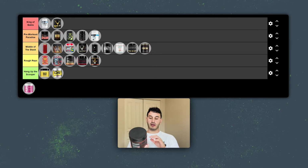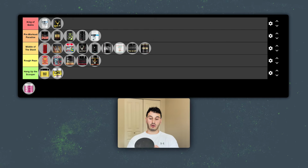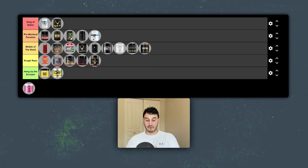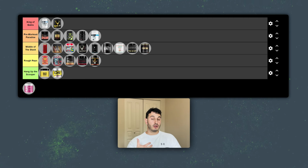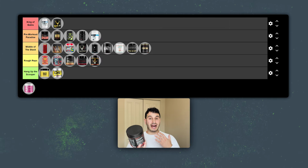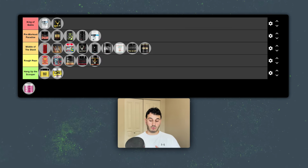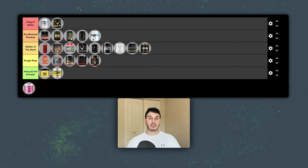Another thing I wanted to bring up is it is actually stimulant free, which I totally forgot about, which is why I could not find the caffeine on the back. I highly recommend just going with the stim free from Transparent Labs. It mixed not the best, it tasted not the best, and right off the bat, the second I picked this up, I remembered I had massive side effects, and it was just an underwhelming performance all around when it came to Gorilla Mode, which is why we've given it rough reps.